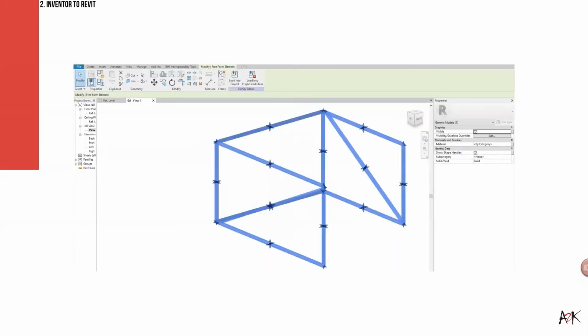So now we've brought in our frame, brought this in as a DWG. You will see here that we have no section properties at all. These were all drawn with 89 SHS members. It's basically simplified those elements to surfaces and solids. So we can change the size of these elements, but they have none of that data coming through that it's an 89 SHS.